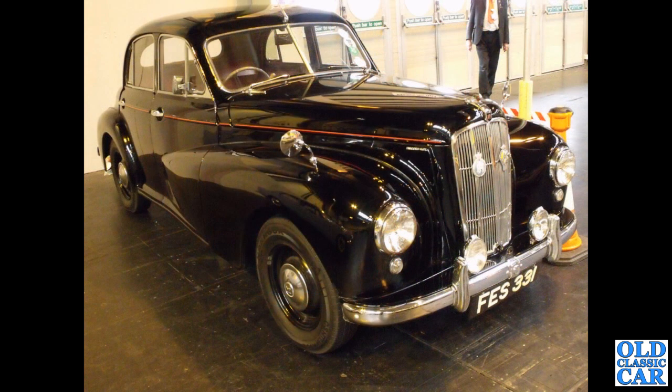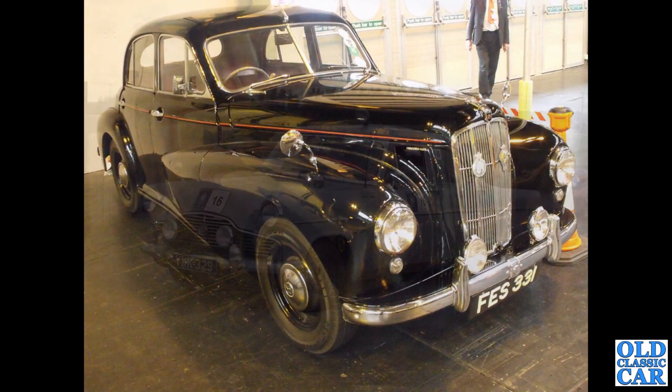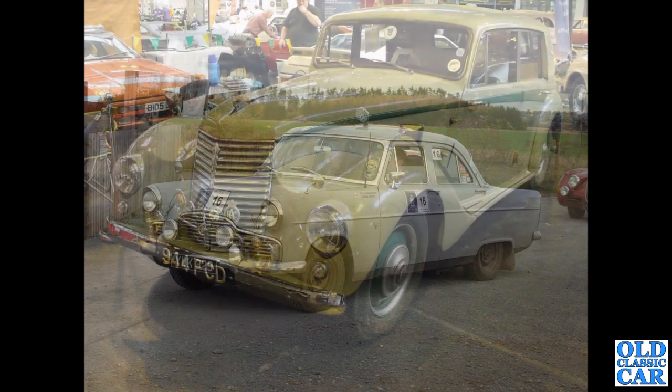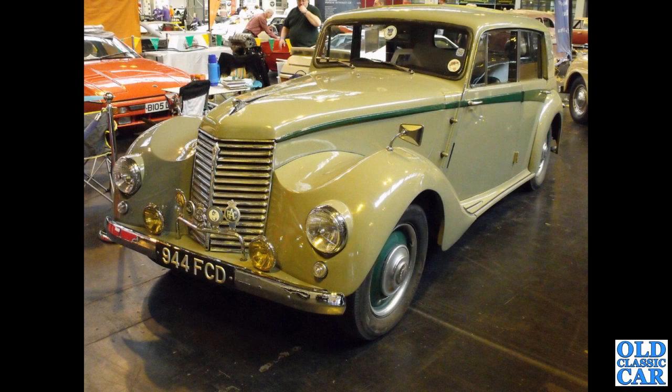And we have a Morris 6, the main body shell you can see is a Morris Oxford MO, but with a longer front on it. And then we have a Ford Zephyr Mark 2, taking part in a historic rally, an XK behind. Then we've got an Armstrong Siddeley, I think that's the Whitley, the 4-light version.